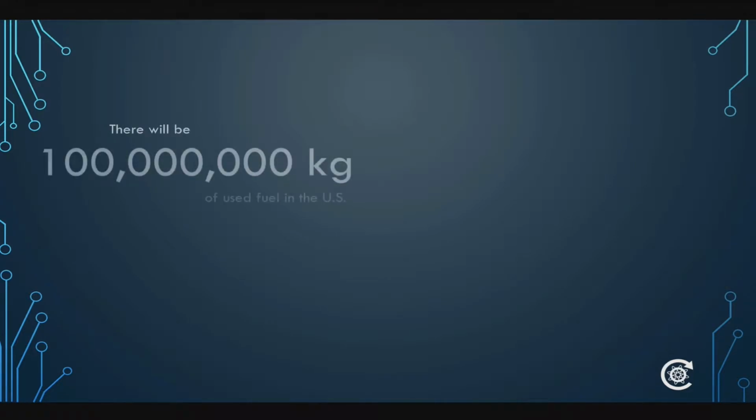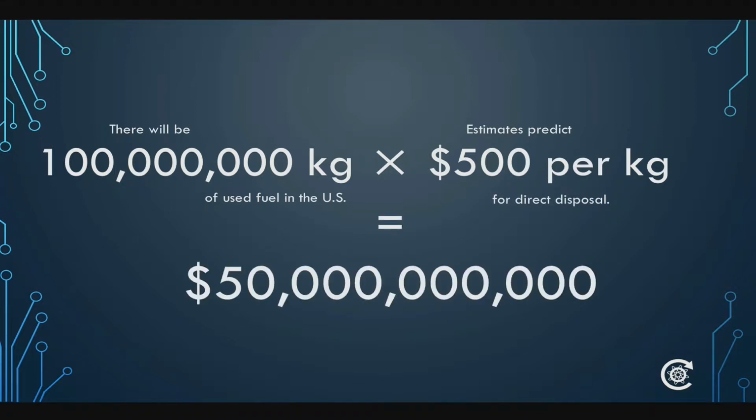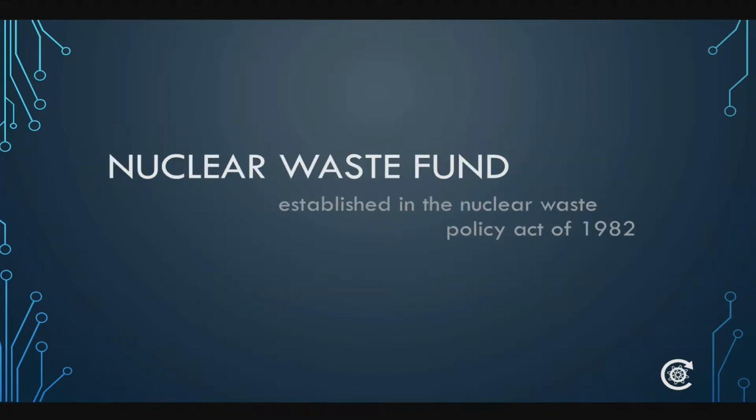Now, it's estimated that there will be 100,000 metric tons of used fuel produced in the United States from all of the United States' current nuclear reactors, and it's estimated that each kilogram of that nuclear waste will cost $500 to be disposed. We've done the math for you, and that's the $50 billion that we were talking about.